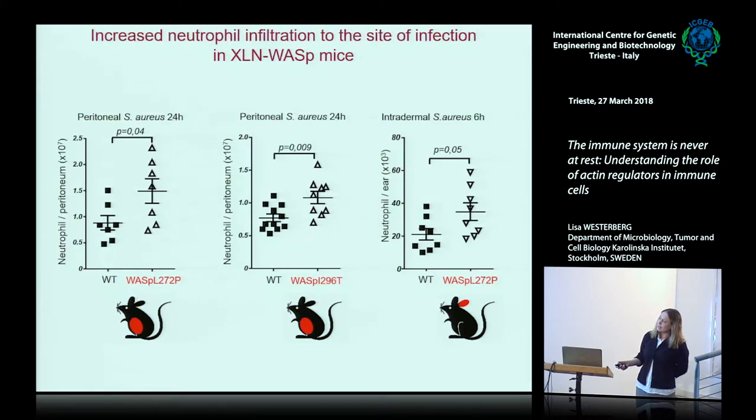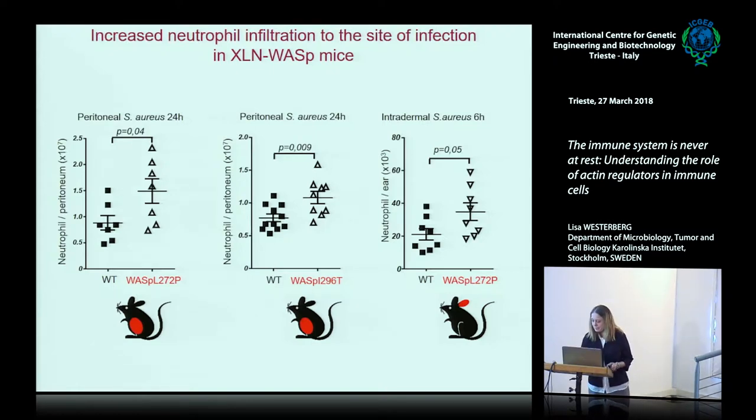So we gave different infections to the mice, Staph aureus, in the ear or in the peritoneum. And when we looked at neutrophil counts, the XLN neutrophils always were more numerous, so more neutrophils, compared to their wild-type littermate controls in all these cases. So neutrophils seem to go faster into these inflammation sites when WASP is overactive.